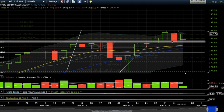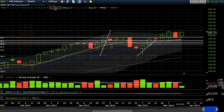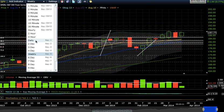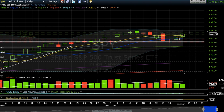So I do expect the market to have an upside bias, even though there are a lot of things brewing in the markets right now. But the chart is a chart, and we're just going to stick with that. The daily chart is looking pretty decent here, a nice inside bar, but we have to see how the next candle will form tomorrow.